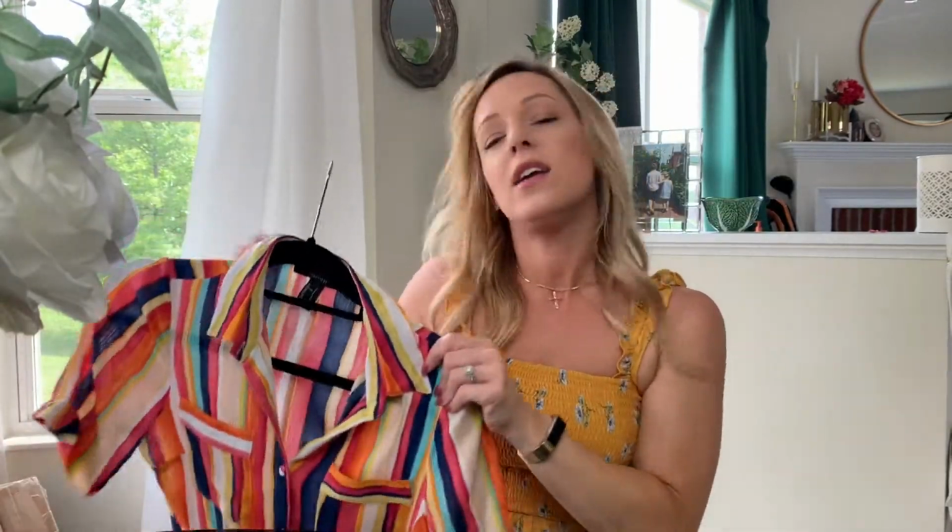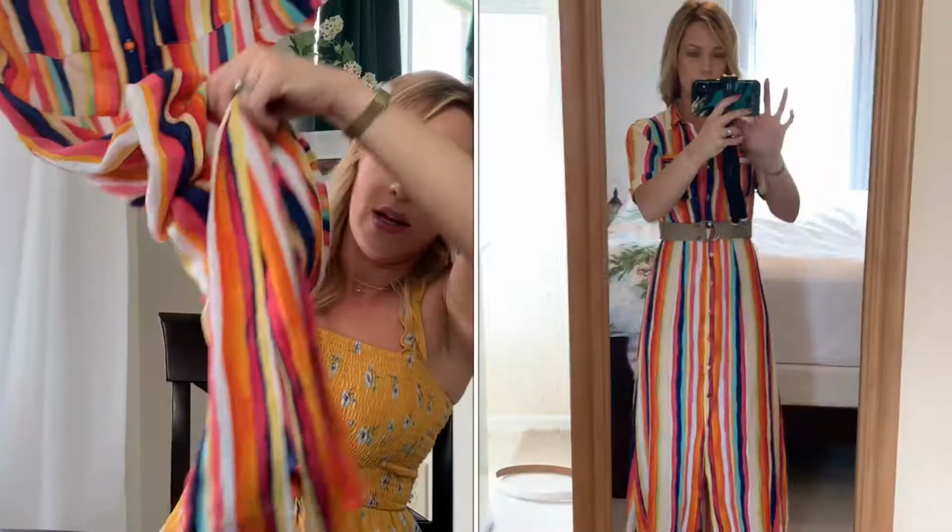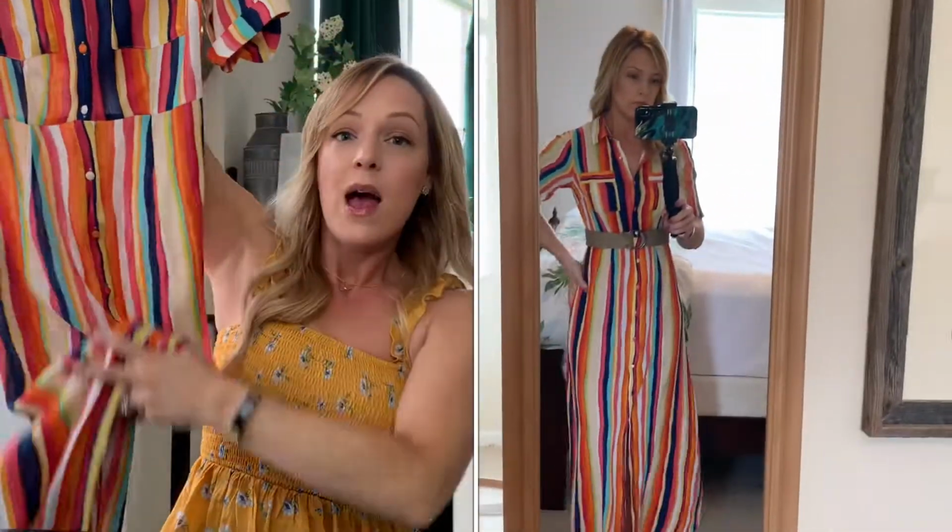Okay, the last thing from Forever 21 is this dress. Again, it's gonna be really hard to show you on camera, but it is a long, full-length maxi dress.